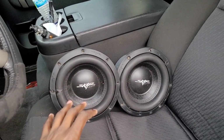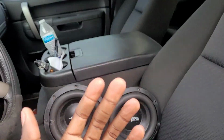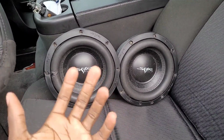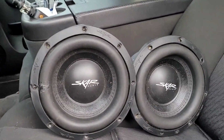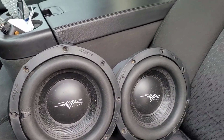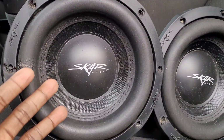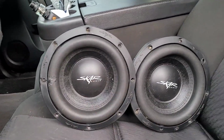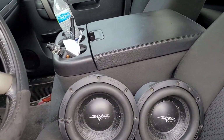Okay, so like I said, I pulled out some subwoofers that y'all haven't seen in a while, which are my Skar SVR8s, guys. I never told y'all, but the reason why y'all don't see any videos on them no more, and the reason why I actually took the system out of the truck, is because all four of them I blew, guys. That's right, I blew them. Silly me, can't lie, man.